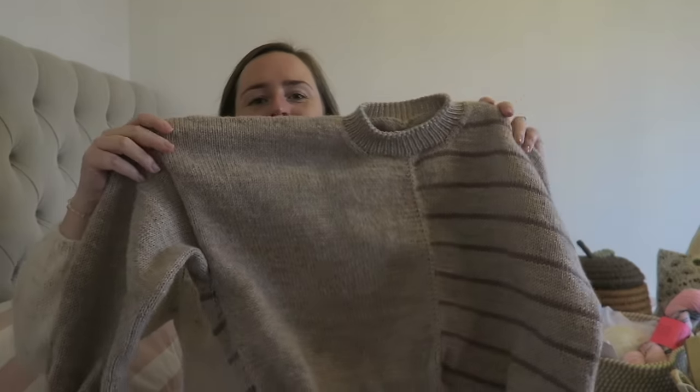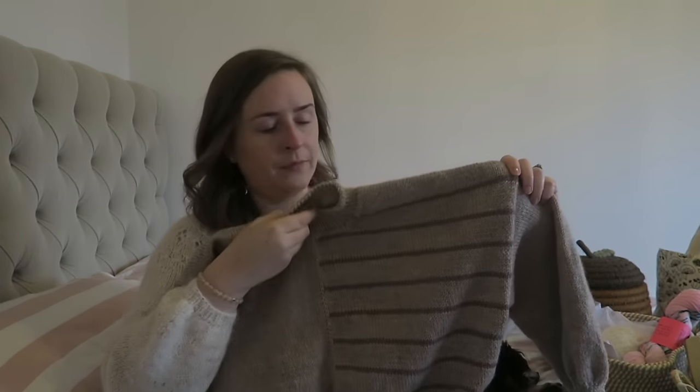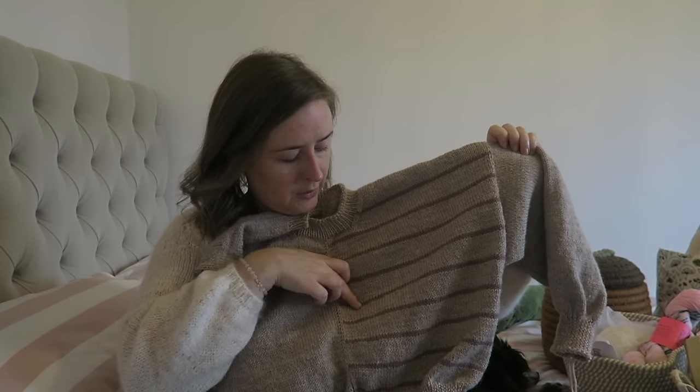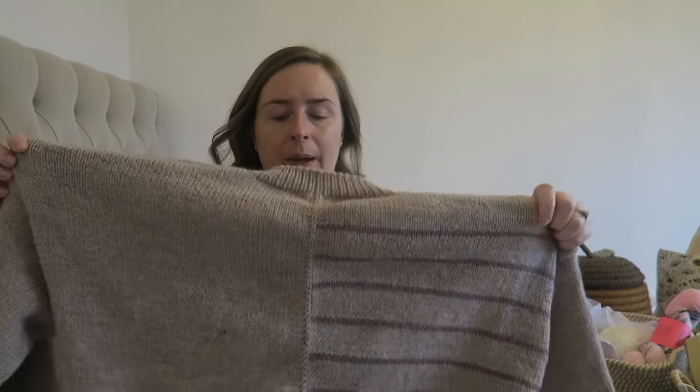It's quite difficult to explain actually, but I think this is the one that I did first, and it means you can play around with colour and you can play around with stripes. You don't have to do, as you can see, I didn't do the stripes on the other side, and the options are absolutely endless with this jumper. It's definitely not going to be my last one. So I decided to do this sort of camel colour with a stripe of this purple, and I did it there and again on the opposite side at the back.